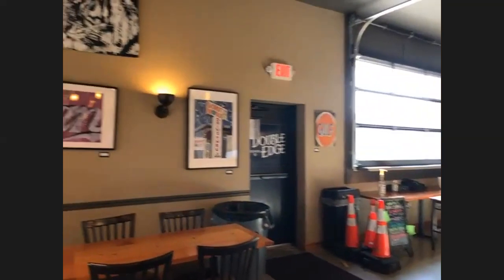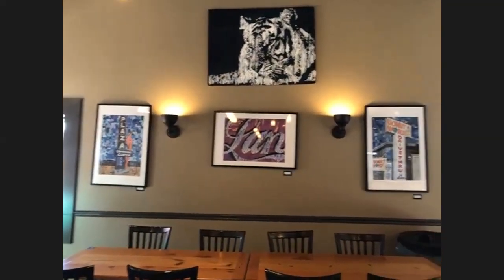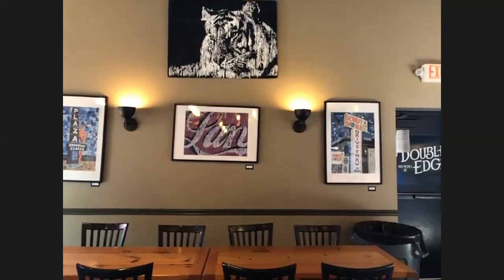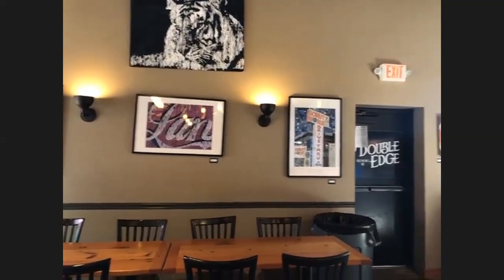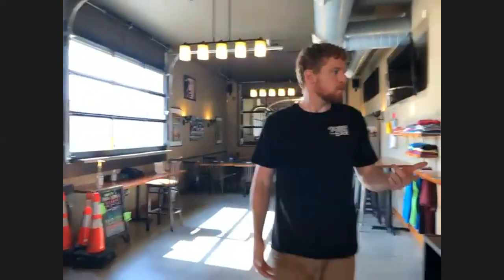To that end, you can look around a little bit. We have a lot of local art on the walls. We need to get more up. Obviously, the COVID shutdown has slowed down a lot of stuff, but we really wanted to showcase local artists and, again, just try to highlight some of the really cool things that we think this community has to offer. So we'll walk back this way.